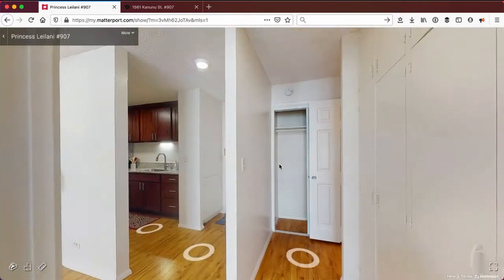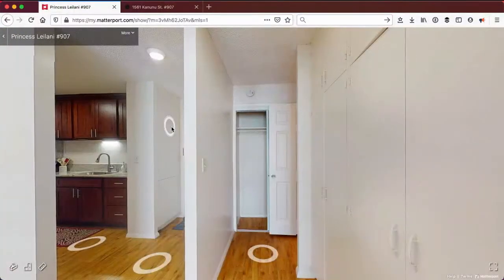Moving towards the bathroom, and I'll just highlight from here, there's more storage. This is kind of a shoe closet here right at the entry. And then you have big linen closets here on the right, as well as a coat closet here at the end.